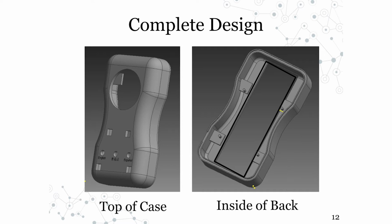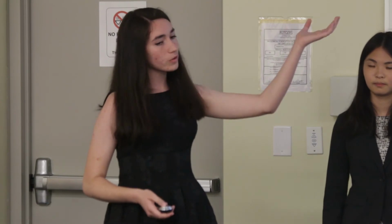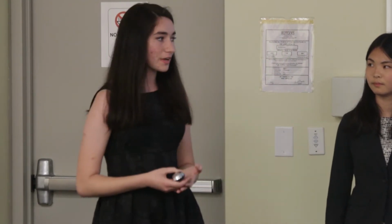There are also several supports located throughout the device. These supports are to keep the sensitive electronics, like the Raspberry Pi and the circuits, in place. It's very important that these do not touch each other to make sure that shorts do not occur, which would cause problems with the device. There are holes in this casing to allow for the buttons, the speakers, and the microphones.